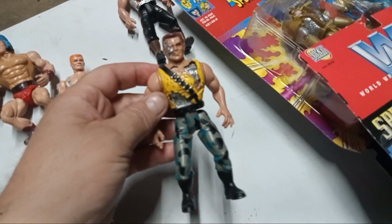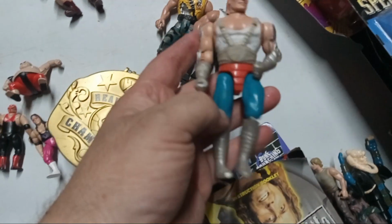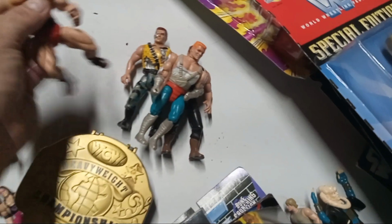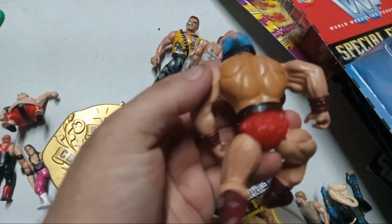So, like I said, these are the Terminator figures. I have a box of these. This is like a knockoff Terminator. I don't know what it is, or it's another line, maybe. I don't know. This is that knockoff He-Man figure.